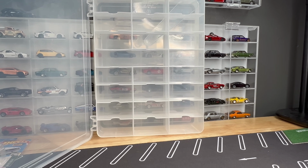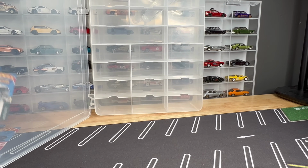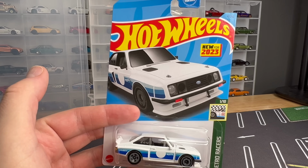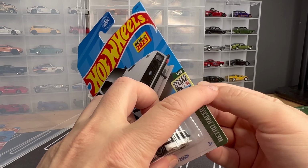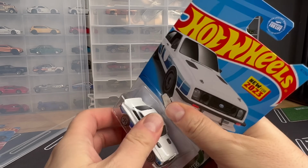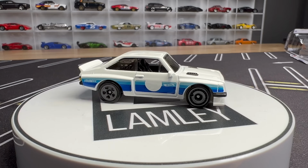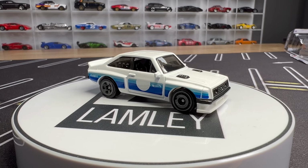All right, I'm going to move down just a little bit. Let's get to it. Doing some catching up here. This is the Ford Escort RS 2000. Haven't even opened it yet. We actually did a sneak peek on this one last year, right? When Mattel sent it to me. So we're just catching up. In fact, here, let's just do it this way. And, you know, we just go.